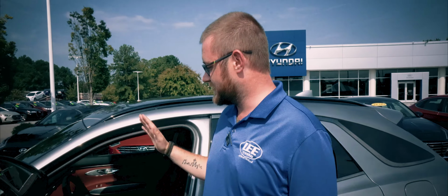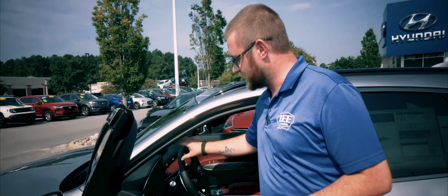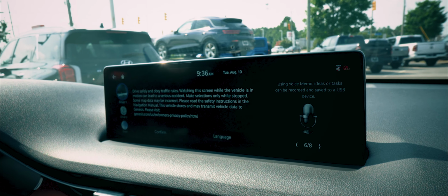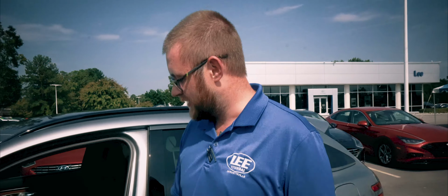This one's going to have your memory seats, which is going to save not only your seat positioning, but also your steering column, as well as your outboard mirrors, all in one button switch. So you or your significant other or whoever is sharing the vehicle with you, one touch of a button, everything goes back to where you want it.